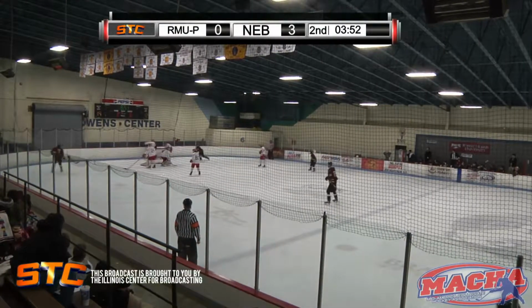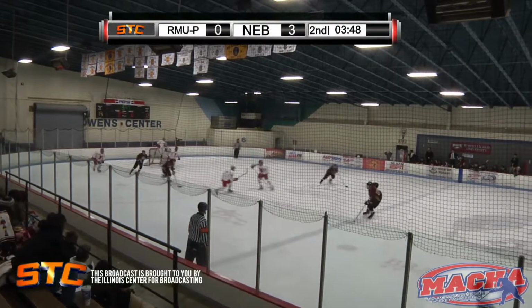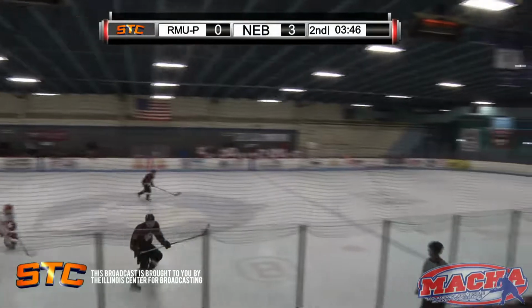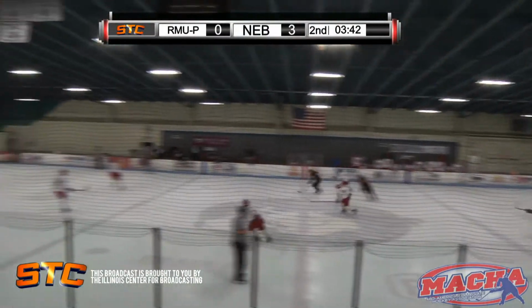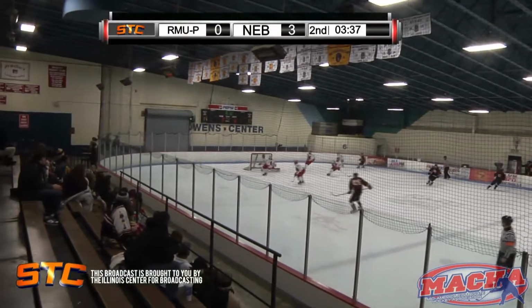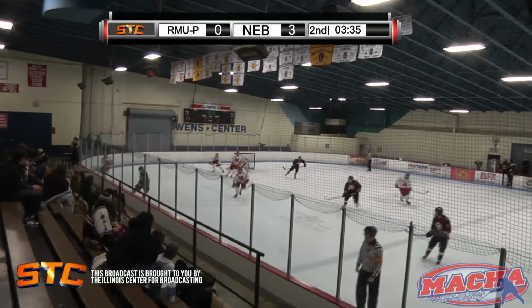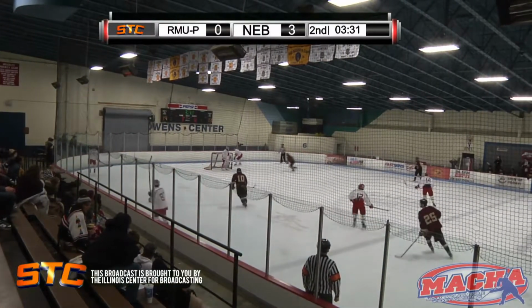Looking for a centering opportunity, trying to get the puck to Dylan Durham, who's in the near corner, unable to do so. Nebraska knocks the puck out to center ice. Eagles will have to reset. Dylan Durham skating over the blue line of Nebraska. Far faceoff circle, shot on net, pad saved by Shemek. He's able to steer it clear to one of his defenders.